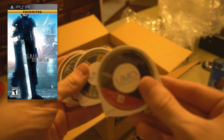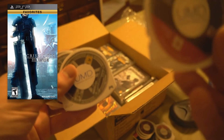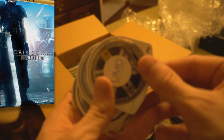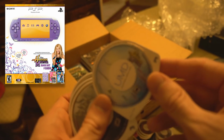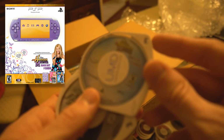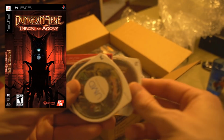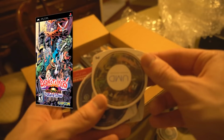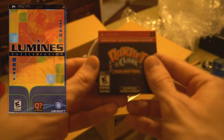This is Final Fantasy VII Crisis Core, one of the very best ever PSP games. We also got Midnight Club. We got Hannah Montana. What the heck? What is this doing here? Rock Out the Show. Yeah, so that's getting traded in. Dungeon Siege Throne of Agony. We have Dark Stalkers from Capcom, Lumines, and Ratchet & Clank Size Matters.